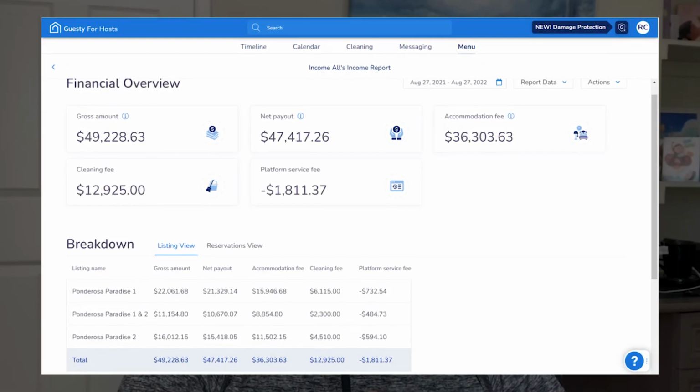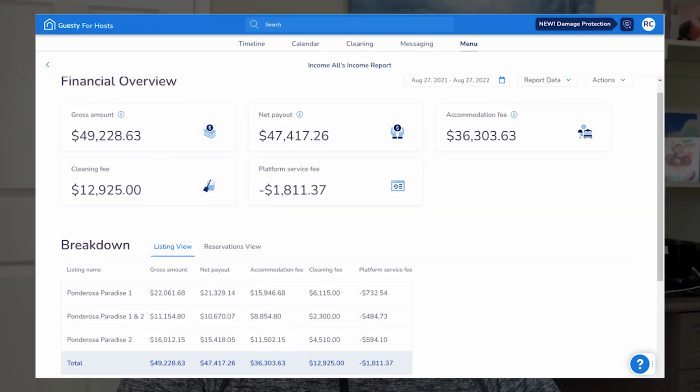Without further ado, let's see how much I've made over the last 12 months. Alrighty, so what you're seeing here is actually a snapshot from Guesty for hosts. This is, again, that piece of software that I was referring to earlier that allows us to manage multiple different aspects of our short-term rental. Another cool aspect of it is it allows you to create reports on your income earnings on a monthly or a yearly basis. So we actually first listed our Airbnb back in August of 2021. And we had our first check-in August 27th, 2021. So this report is from August 27th, 2021 to the same date in 2022.